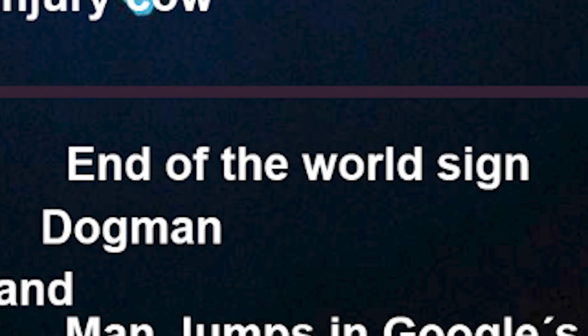The end of the world sign. People have always theorized how the world will end, you know, and why it will end and when it will end and everything in between. But we've got that answered now, because on Google Earth, we have found where it ends. And that gateway to hell is in California.